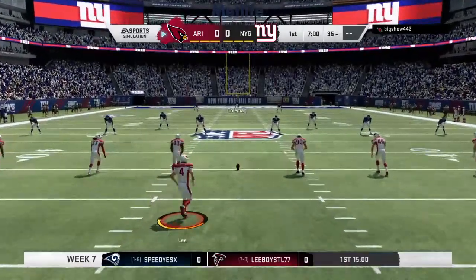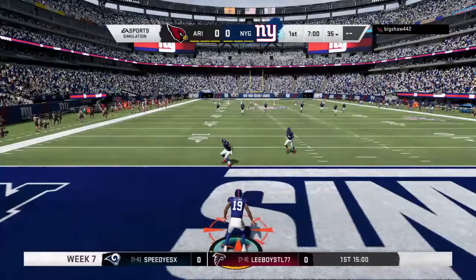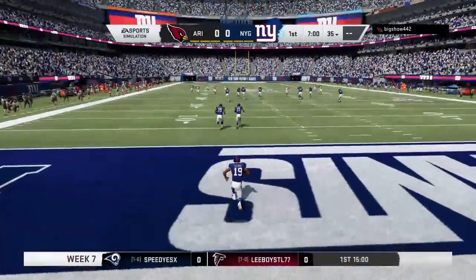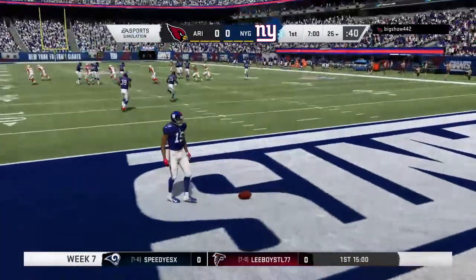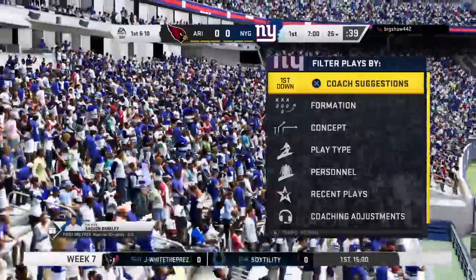Getting toward the halfway point of the NFL season, Week 7 is underway on EA Sports. This is taken about 7 yards deep. And no run back here. This will be a touchback, and it comes out to the 25-yard line.